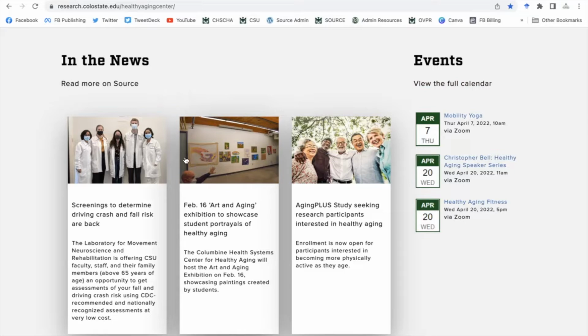To the left of that section, we have our in the news section. These are articles that you would find on CSU Source, the news sharing website of Colorado State University. These are articles that are written by myself, by our Center for Healthy Aging intern, or by various other college communicators at CSU who cover our faculty and the events that we do.